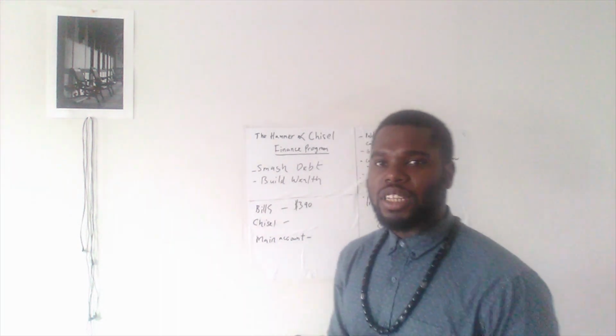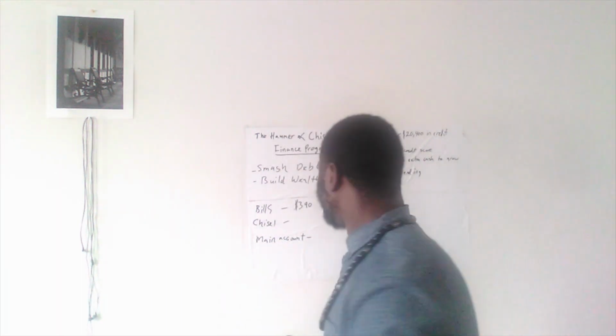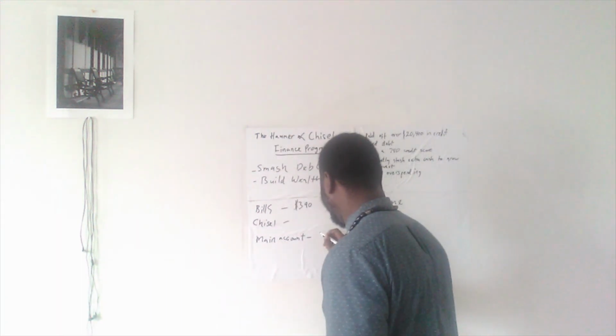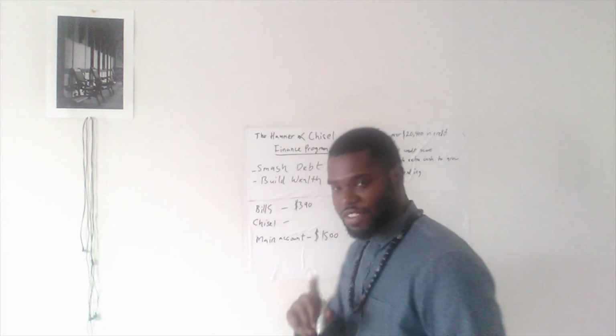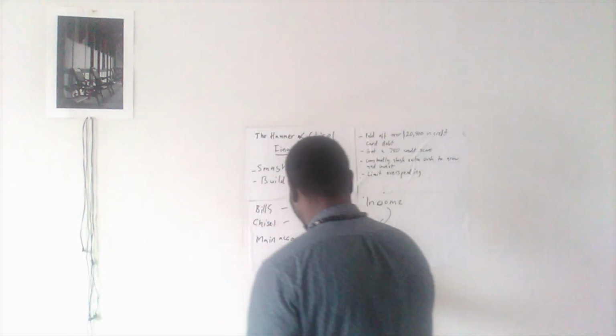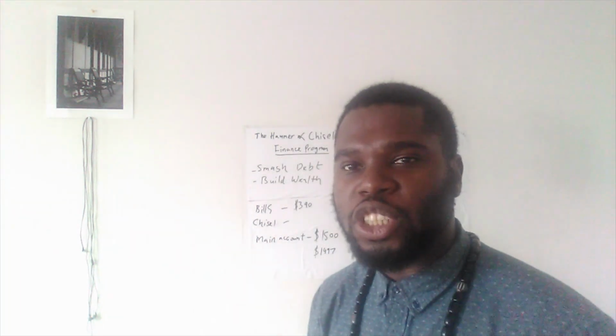The Chisel Method is basically whenever you buy something, after you buy something, right? Let's say I bought this deodorant for like $3. After I buy this deodorant, I'm going to go into my bank account and round it down. Let's say I have $1,500 in my bank account. After I buy this deodorant for $3, I'm left with $14.97.